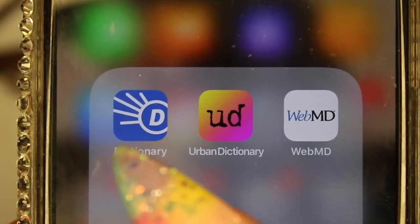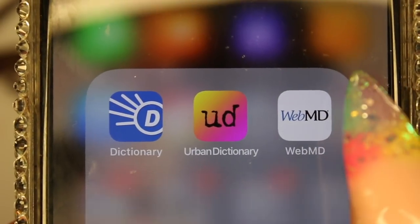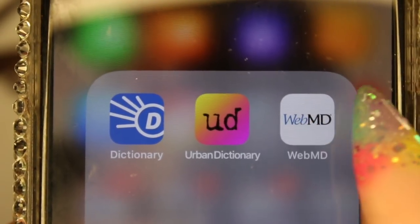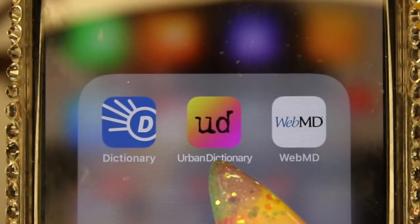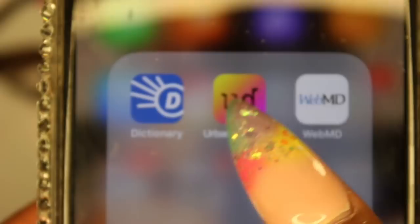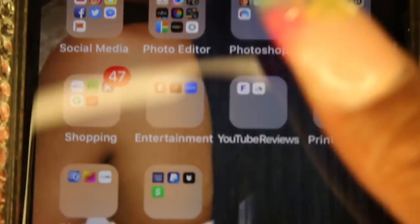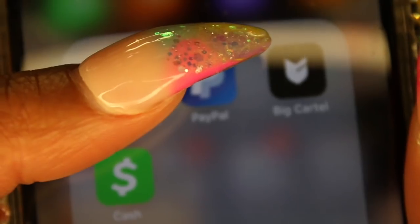And then I have a dictionary section, which has a regular dictionary, the Urban Dictionary, and then WebMD, because WebMD is good for anything medical that you need to look up. Urban Dictionary, if it's something that's slang terminology, you can definitely find it in Urban Dictionary. And then just the standard dictionary. That's really helpful.